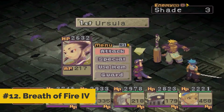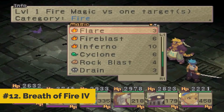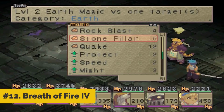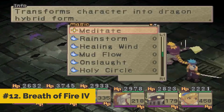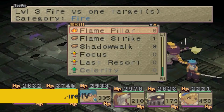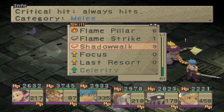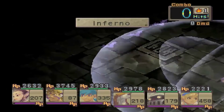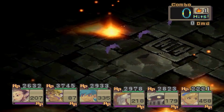Number 12. Breath of Fire 4. Breath of Fire 4 is as solid a game as any of its predecessors. Though it doesn't improve upon the standard RPG formula, it is hard to fault in any specific way. Nice presentation, an interesting storyline, satisfying RPG-style gameplay, and above-average visuals combine to make it a good game for RPG hardcore fans.